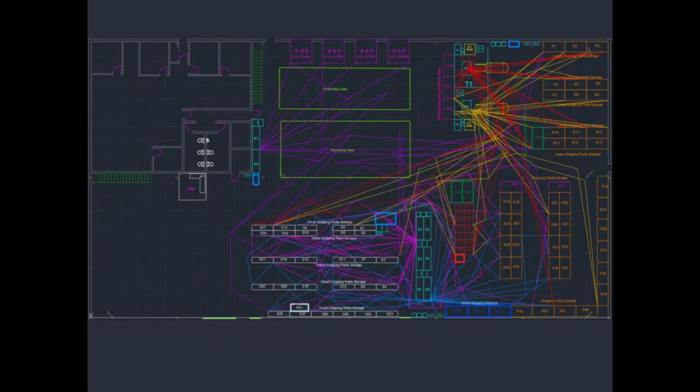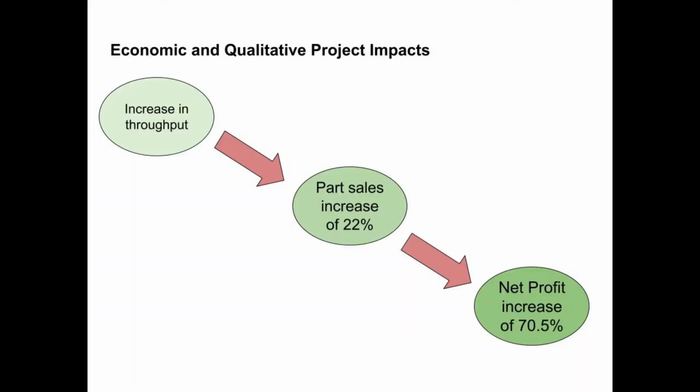We created a workflow diagram to show what workflow may look like with this new layout. This layout provided much better flow than the alternatives and received positive feedback from the company. An increase in throughput in the facility due to reduced rates of non-value added time will be reflected with cost savings for Stellar. If the throughput increases by 22%, as calculated by the team in the time studies conducted, the part sales can increase 22%. This translates to a net profit increase of 70.5%.